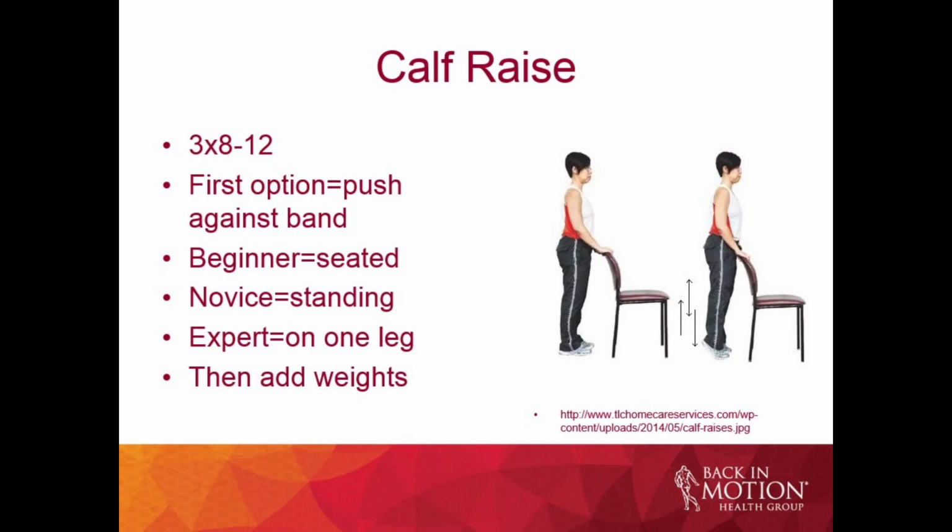So just skip through this. Then we've got the calf raise if you want to have a stand up. So just rising up onto the toes with this one. Got a few different options. We can either do the opposite to what we just did, holding the band and pushing the band away with your toes.